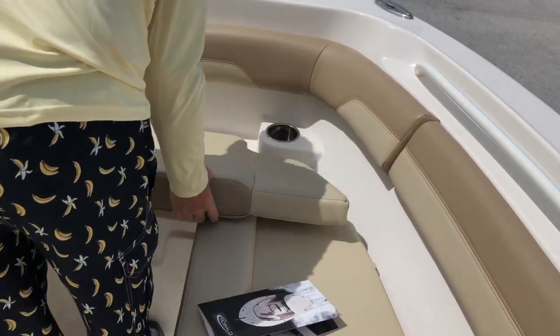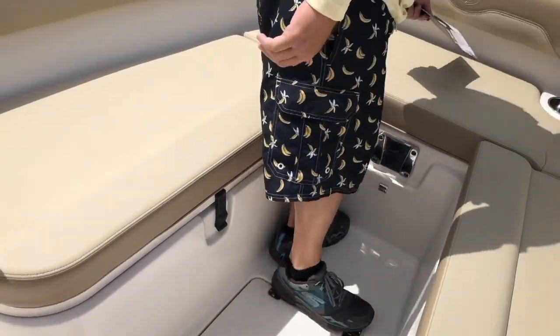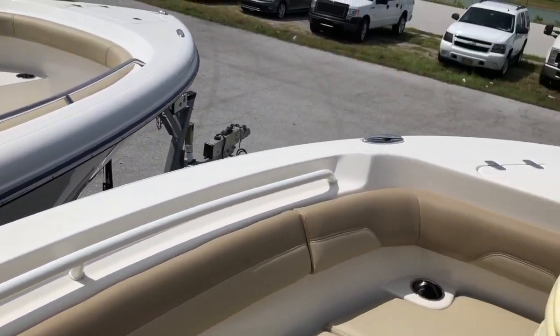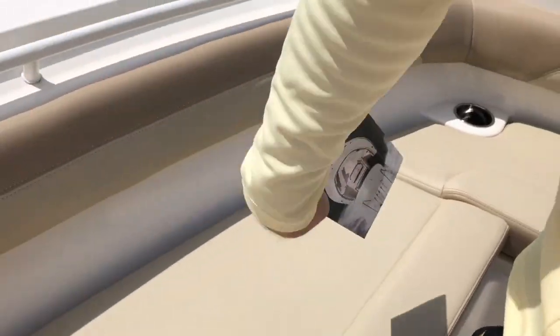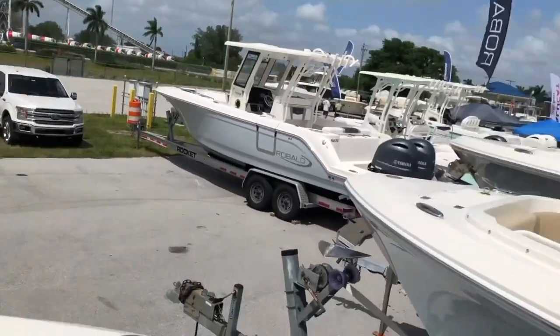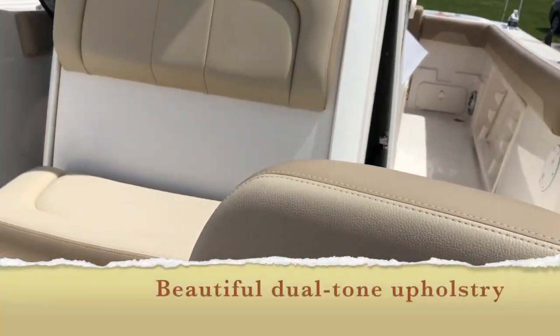When replacing the removable cushions, strong snaps keep them in place even in the roughest conditions. If you've noticed the upholstery on this boat like I have, you will see that this one has been outfitted with a beautiful natural two-toned look with durable monofilament stitching.